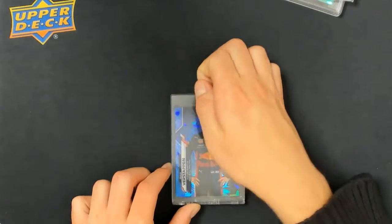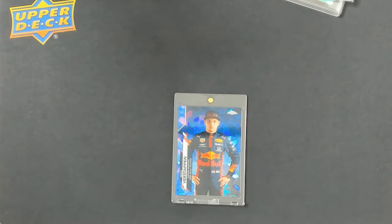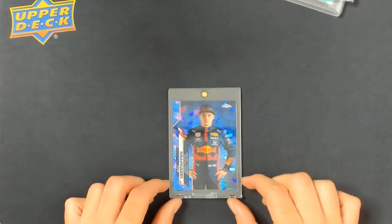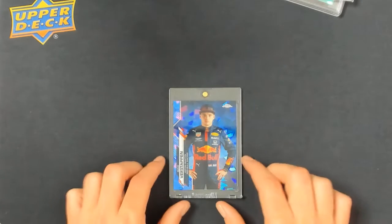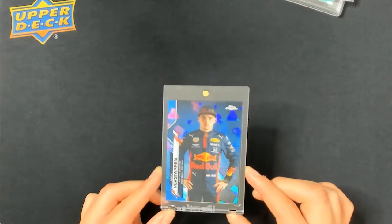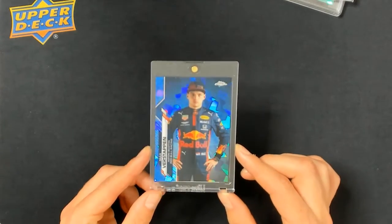So another, still on the Max Verstappen right here. This is the first year of Topps Chrome Formula One, first Topps brand of Formula One. This is the Sapphire edition. So these are actually, 2020 had a very, very short print. These are actually only printed about 1,500 of these in existence. So for me, I think this is a no-brainer.